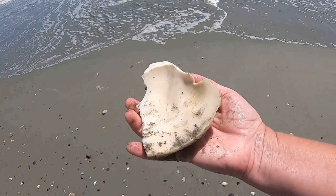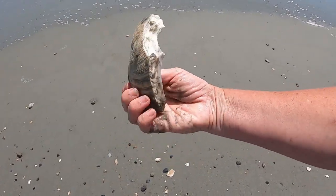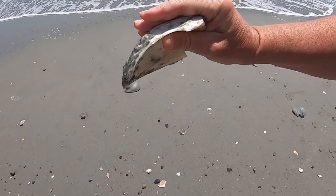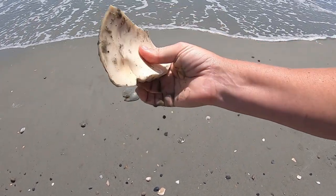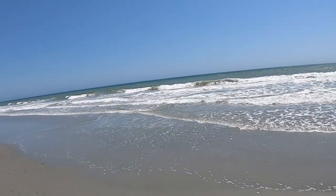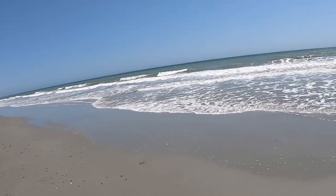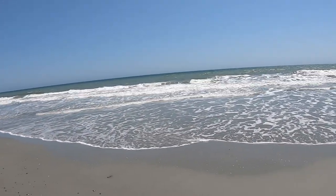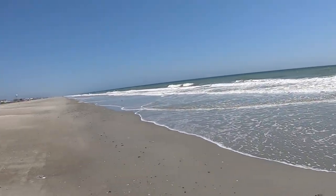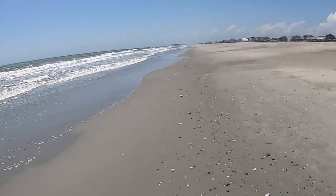This is an example of what I was talking about. Look, this is just a section of a clam, and look how big it is. Huge. And when you're visiting Holden Beach, the McDonald's, the food lines, the other places are within a 10-15 mile drive. Just a great place to come.